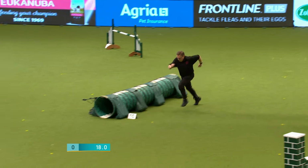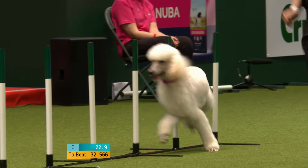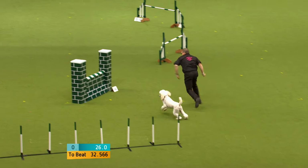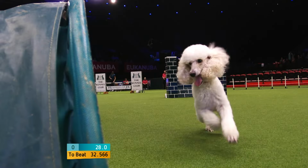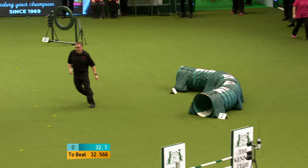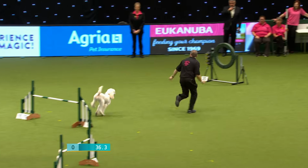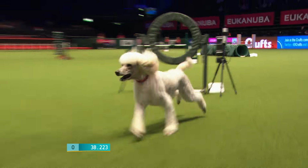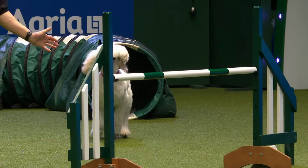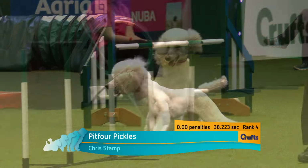Chris doing a blind turn there. He's racing down to the weaves, into those poles. Wow, very nicely done. Look at that. Come on, Chris. Into the final combination. Turning right into the last tunnel. 2 to go. Come on, Scrappy. You got the tyre to go. Well done. 38.223 on the clock. And a clear round. Goes into 4th place.